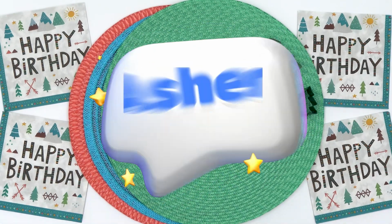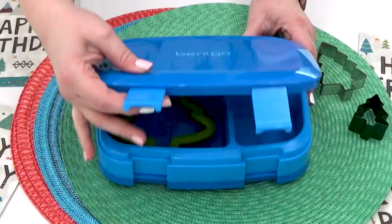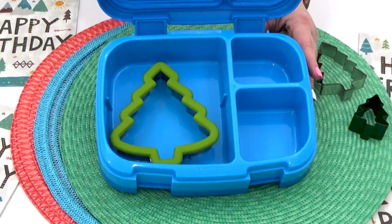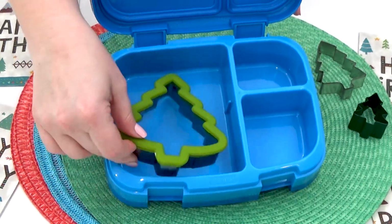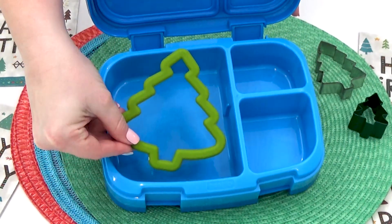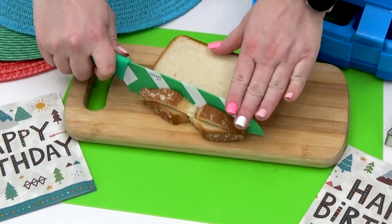Okay guys, first up is a lunch idea sent in by Asher from Arizona. He asked for an all green lunch with a forest theme. For Asher's main course, he requested a peekaboo sandwich, which you guys know I love to make, but for this filling, he asked for just chunky peanut butter.